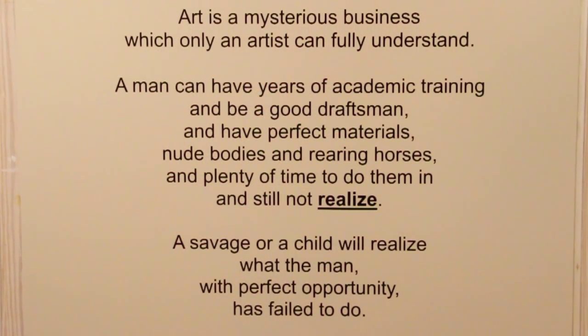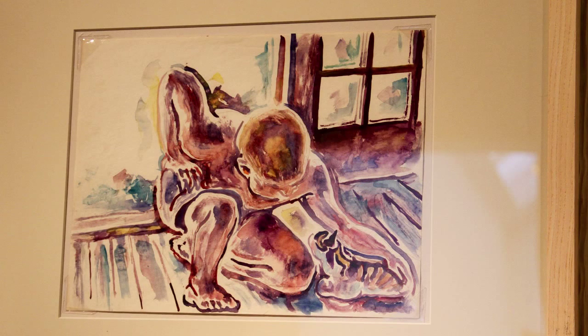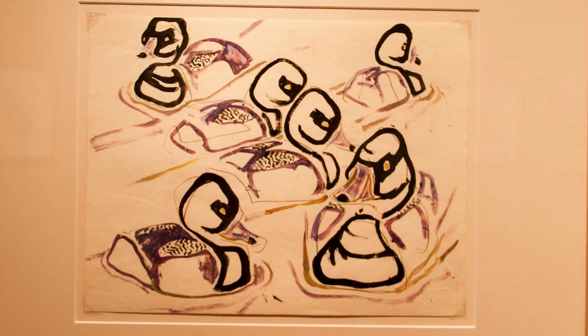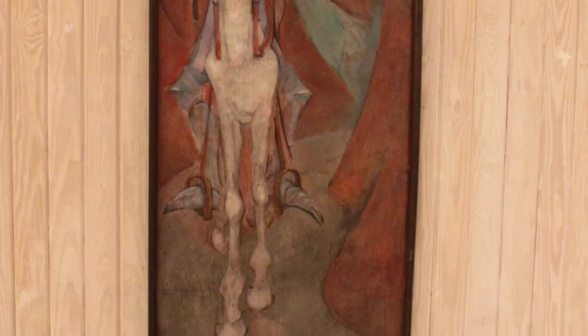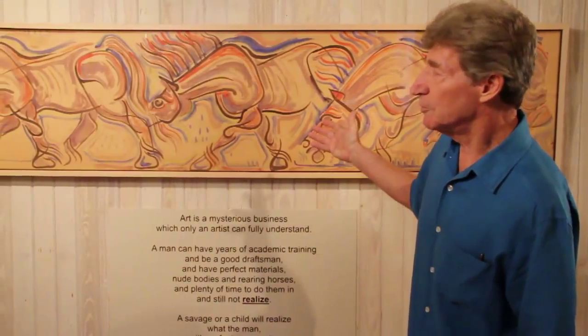Here's another thing that Daddy wrote about the relationship between artistic vision and artistic technique. Art is a mysterious business which only an artist can fully understand. A man can have years of academic training and be a good draftsman and have perfect materials, nude bodies and rearing horses and plenty of time to do them in, and still not realize. A savage or a child will realize what the man with perfect opportunity has failed to do. As you can see, Daddy had rearing horses and wonderful training and plenty of time to do them in. But he also was able to realize.